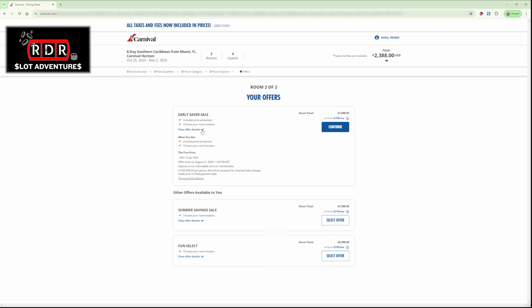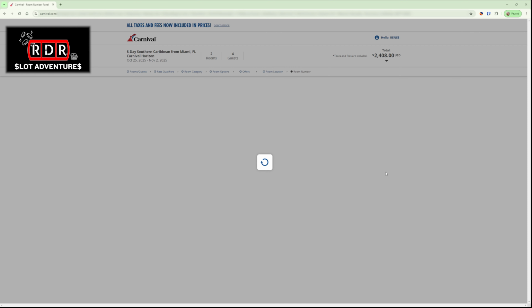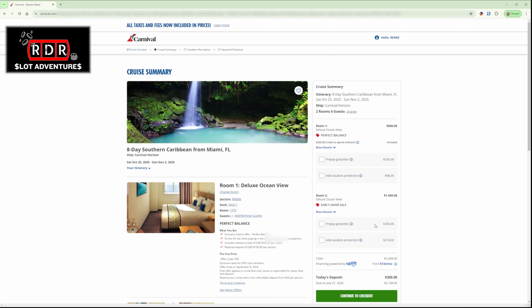And if you look at what's available, of course, the least expensive is probably not going to have any more to pay extra. So we're going to pick the least expensive one. We're going to pick the middle. Of course, deck 1 is the only thing available. So $12.93 is what we picked for our other room, so I'm going to pick $12.97. We'll be right next door to each other, and you don't have to if you don't want to.